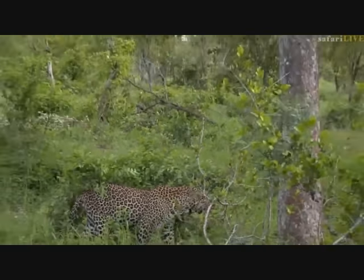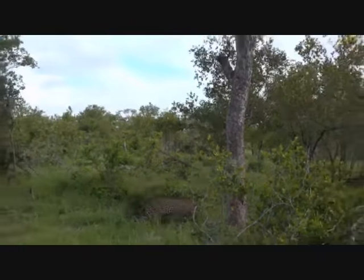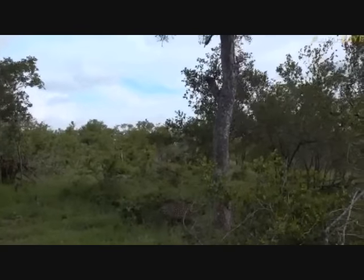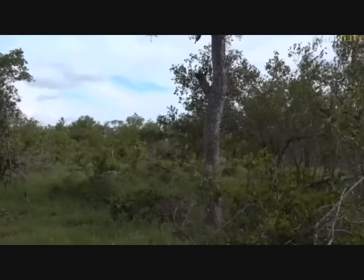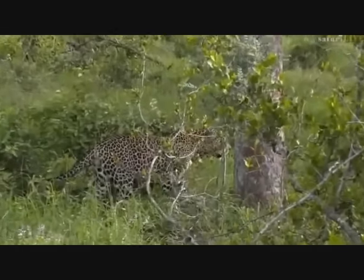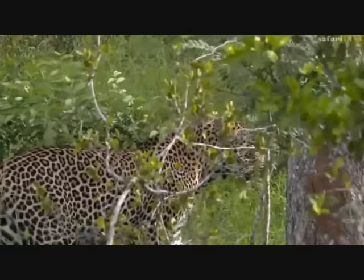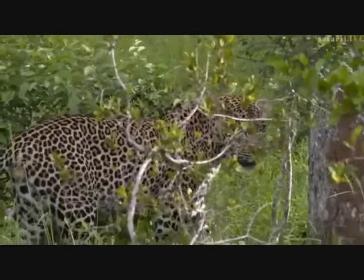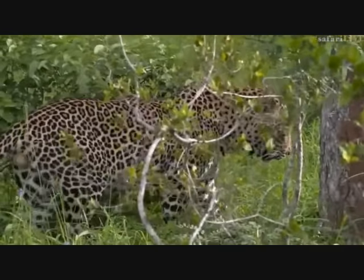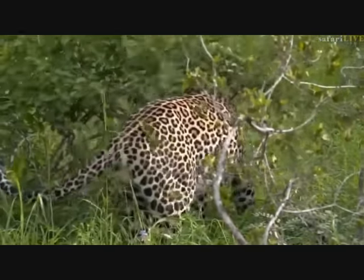Now, usually when a leopard does look up into the tree, it could mean that he or she is potentially thinking about going up, but I don't think this leopard will decide to go up into the tree now. I mean, it is very, very tall. Let's see, he's looking again. Very high to the first few branches that he may decide to lie on, so I don't think he's going to go up there.